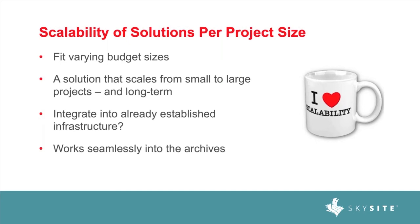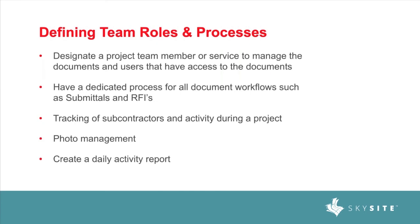Great, thank you. Would you like me to go to the next slide? Yes. All right, so the next one we have here is defining team roles and processes.